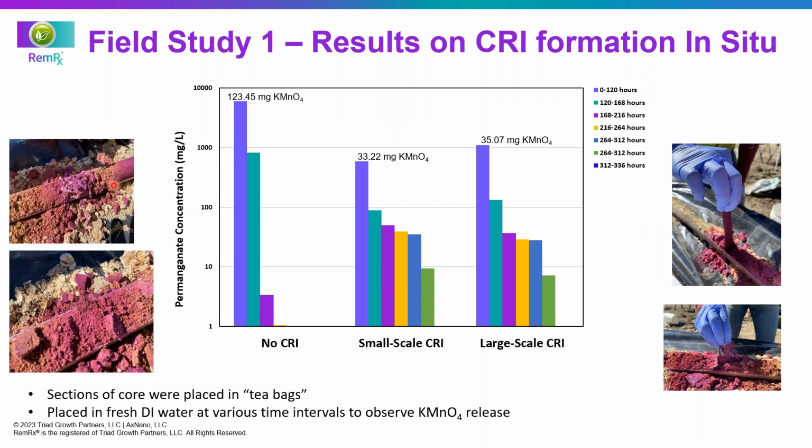And with those soil borings, we were able to see the presence of both the permanganate front, that sort of dissolved permanganate that traveled farther, as well as some nice seams of the CRI material. So here I'm showing on the left-hand side, these are beautiful permanganate purple soil cores that were farther out from the injection well. And then the seams of CRI that we found in the soil cores.